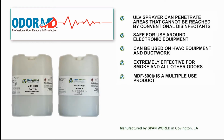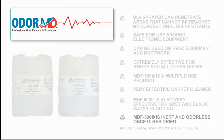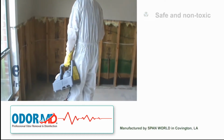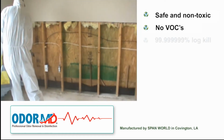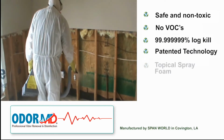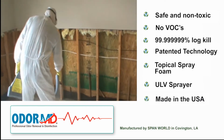MDF 500 is a multiple-use product. It is very effective as a carpet cleaner. MDF 500 is also very effective for gray and black water flooding. MDF 500 is inert and odorless once it is dried. MDF 500 is safe and non-toxic, contains no VOCs, and has a high log kill. This patented technology is a topical spray foam which uses a ULV sprayer and is made in the USA.